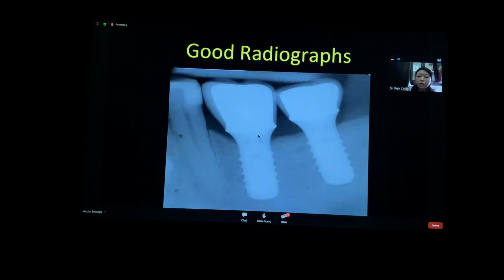Okay, and then it's important to have good radiographs as well. This is a good radiograph because you can actually see the threads and also the bone level. You can take this routinely, yearly, or once every 2 years, depending on your patients. There are many times when we take radiographs and we can't even see the threads, and those are rather useless for our diagnosis of the crestal bone level. So these are the simple things that we can do during our maintenance.